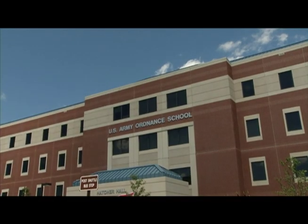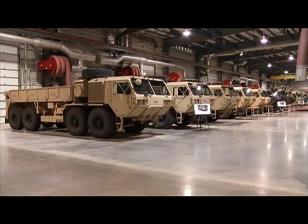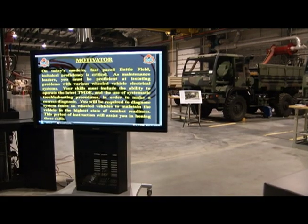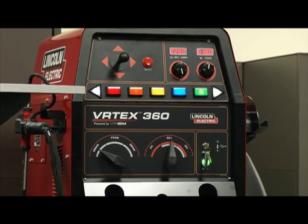The $80 million complex includes five buildings with high bay learning areas, classrooms, and offices, all equipped with the latest technology designed to better teach the military students.